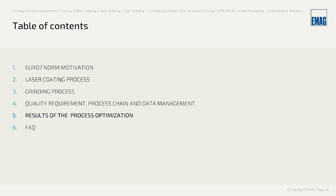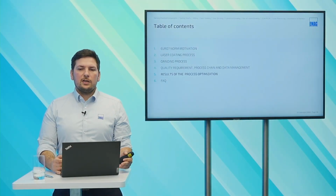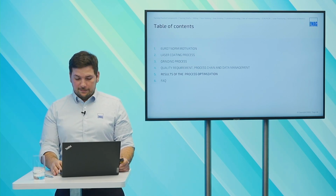Okay, now have a look at the results of the process optimization. We collect and grind a lot of parts in the past 3 years. So the data we show are from our laboratory. So I would say real-life data.